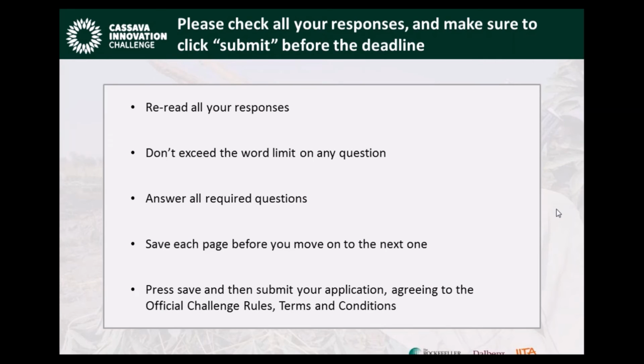A few last tips around the application itself. Here, we would strongly suggest that you check all of your responses and make sure that you click submit before the application deadline. So a few housekeeping tips, I guess. Reread all your responses. Please don't exceed the word limit on any question. Answer all the required questions, because otherwise you would not be able to submit.